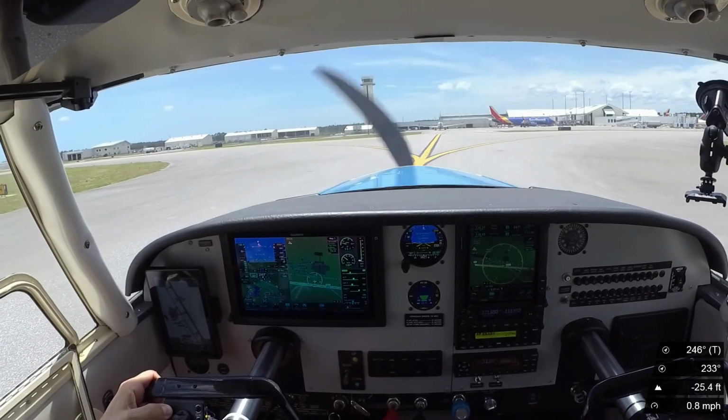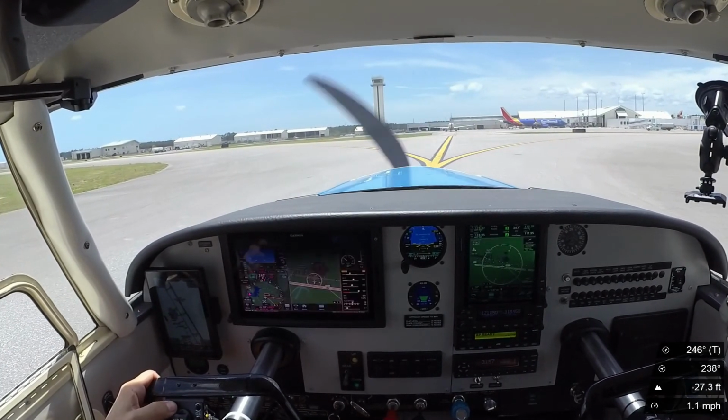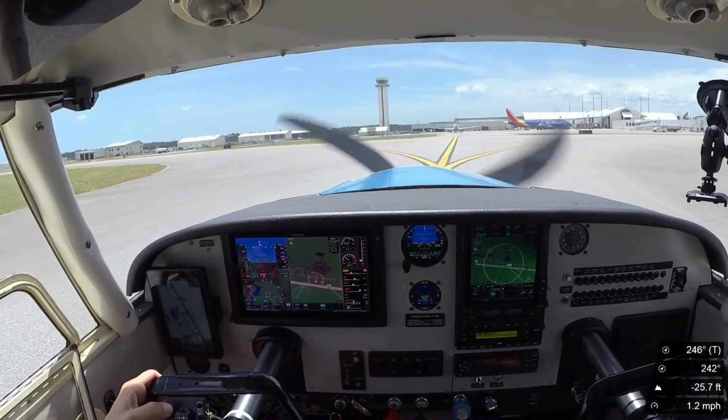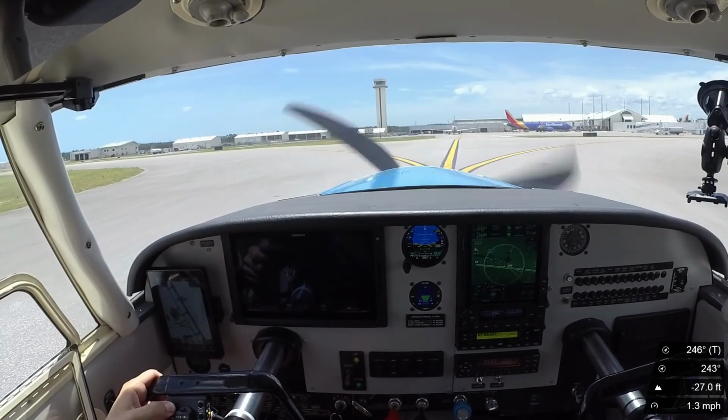1029 Papa is at Papa and needs to go to the T-hangars. 8029 Papa, Panama City Ground, taxi to the hangars via Delta, Echo 3, and Foxtrot. Delta, Echo 3, and then Foxtrot, 29 Papa.